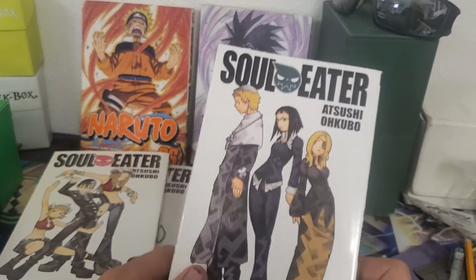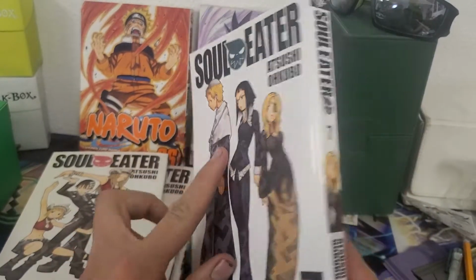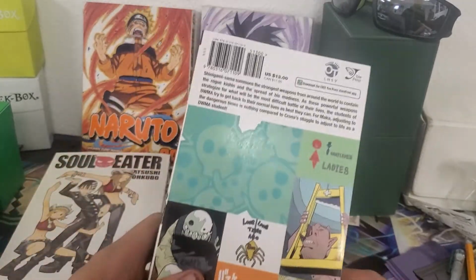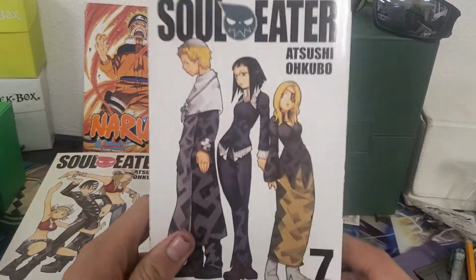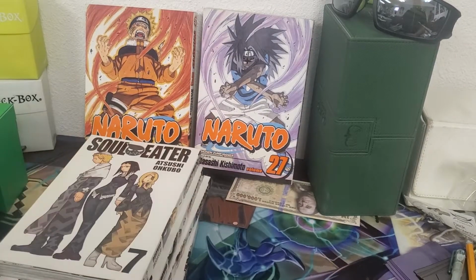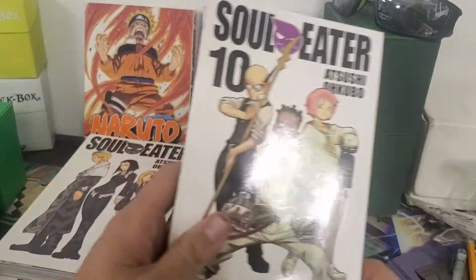And unfortunately, I don't know how well I'll be able to glue it. So I'm probably just going to pick up another copy of Volume 7 for Soul Eater. It is unfortunate, but it is what it is. It just sometimes happens, and you've got to live with it, unfortunately.